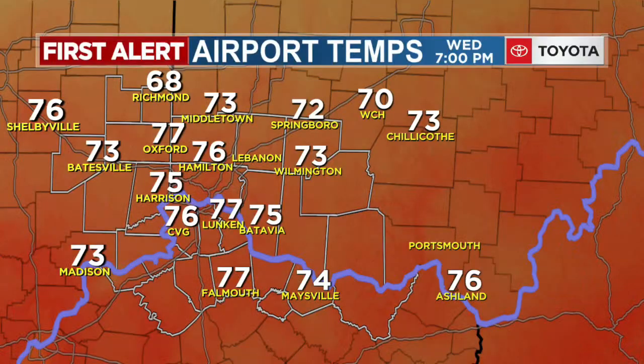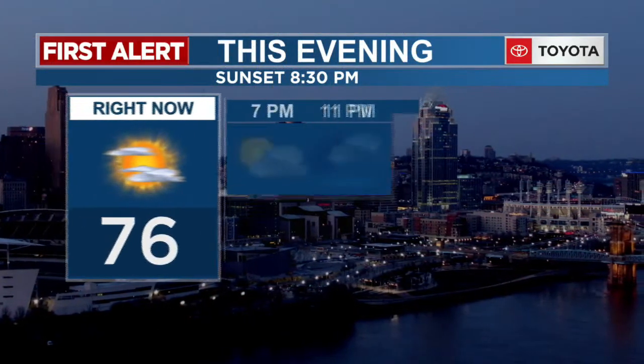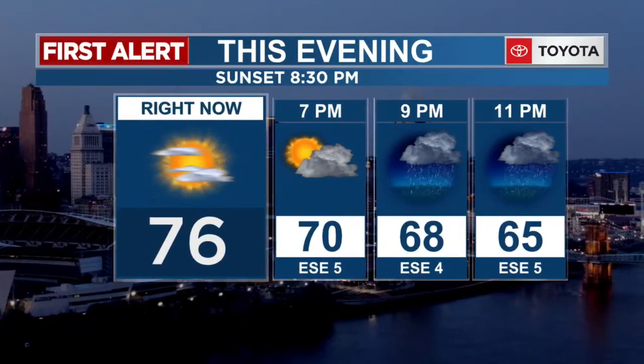Maybe severe, but probably much just hit and miss stuff, and not likely severe. Airport temperatures as of 7 p.m., upper 60s to lower 70s. And I tell you what, if Richmond, Indiana wasn't there, it would be a lot easier to talk about the temperatures. So you see them there, Richmond, Indiana at 68, everybody else in the 70s. Sunset this evening at 8:30, so we've got an hour and 3 minutes before that happens.